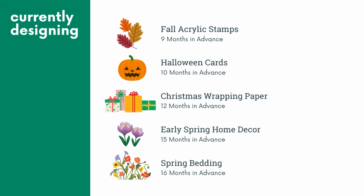I'm currently working on fall acrylic stamp designs, which are about 9 months in advance of when they'll be sold. I'm working on Halloween card designs, which are about 10 months in advance of when they'll be in stores. I just signed a license for Christmas wrapping paper, which is going to be about 12 months in advance of when they will be in stores.